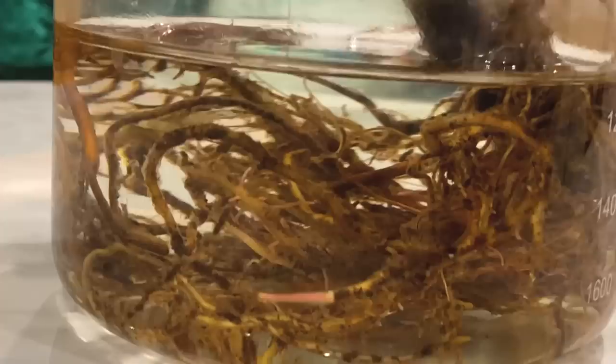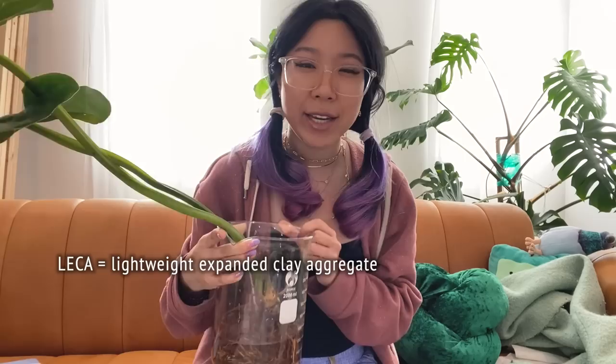Okay, so I'm here with my Philodendron Maximum, and I still have it in water, but I really want to try this out in LECA. I have no experience using LECA. LECA stands for Light Expanded Clay Aggregate, and it is a form of potting medium that's totally inert. It's made from clay. It's basically little balls of terracotta that you can use instead of potting medium.